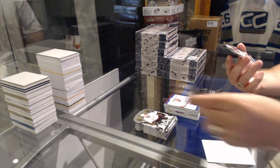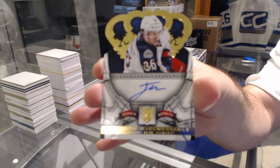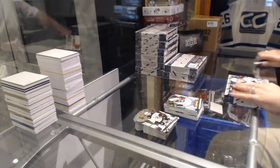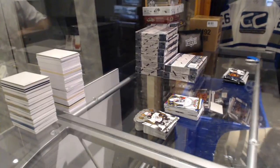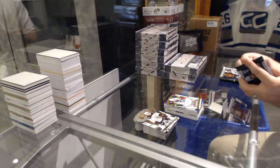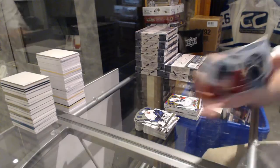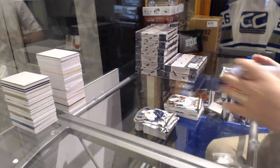And for the Columbus Blue Jackets, a rookie autograph to $4.99, Jonathan Marchessault. Pretty awesome, Parenteau. We've got an Heirs to the Throne jersey for the Minnesota Wild, Charlie Coyle.